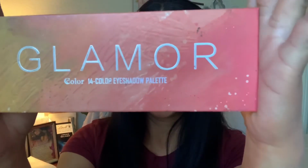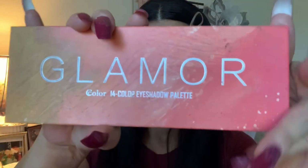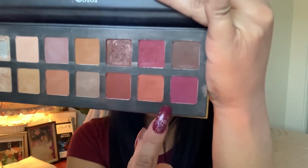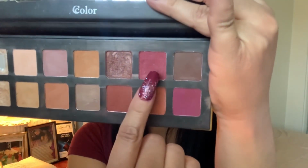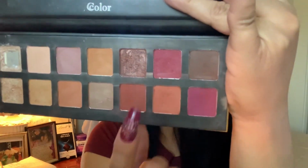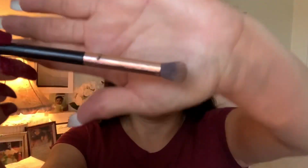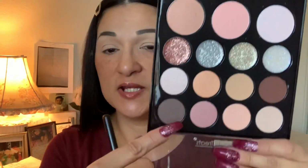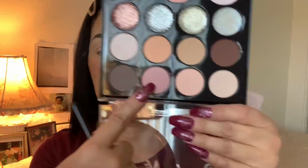This palette, my C Color Glamour palette, has a few more burgundy shades here that we could use. This one here in particular. So let's go ahead and get started. Guys, the first thing we're going to do is apply our transition shade. I'm going to use a fluffy brush, just like this. And we're going to dip right into this shade right here.